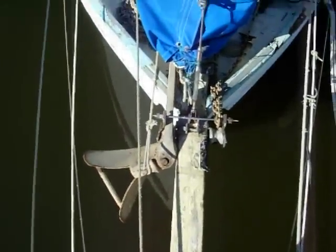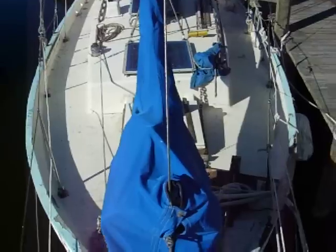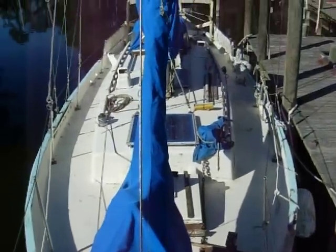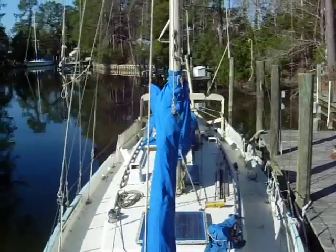And looking down on the bow, and the staysail, and you can see there's another anchor in the shadow there on deck, and looking back over the whole boat.